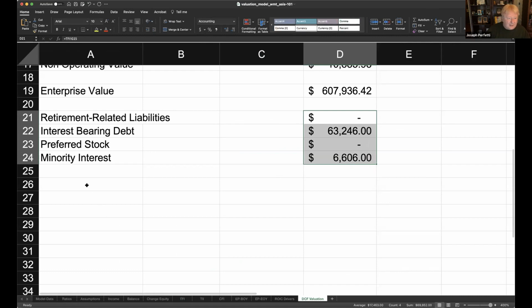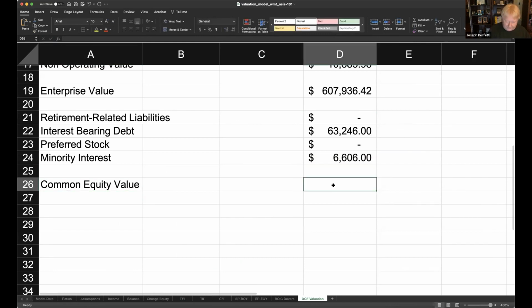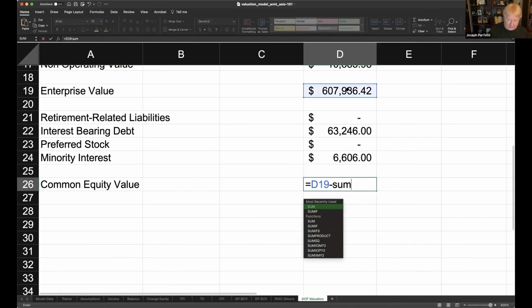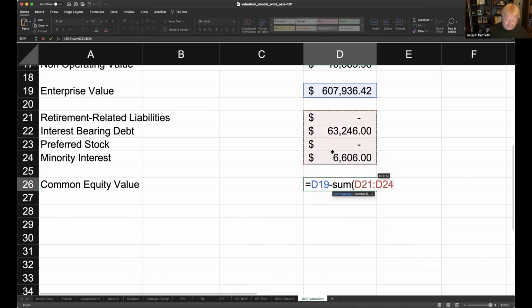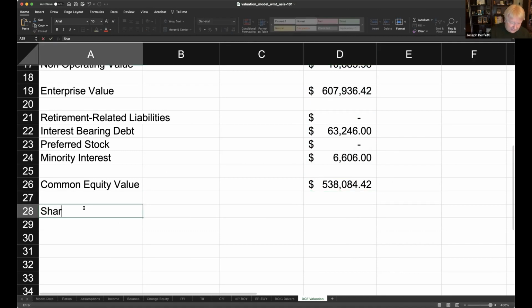So my common equity value will be the enterprise value minus the sum of those four. That's the residual. That's what's left. $538 billion worth of value. Now, if I divide that by shares outstanding, I get a common share price.